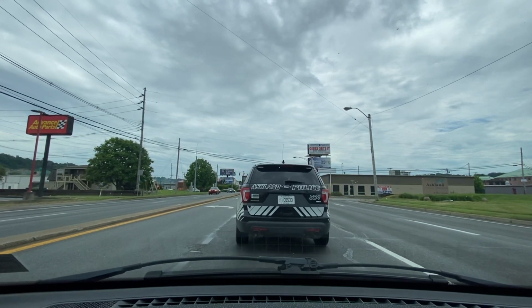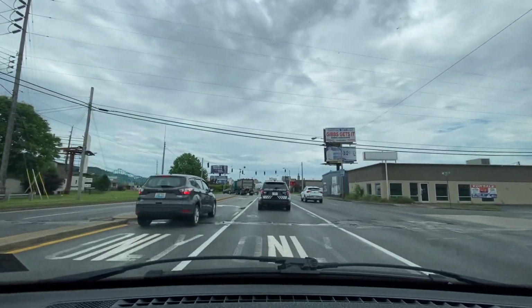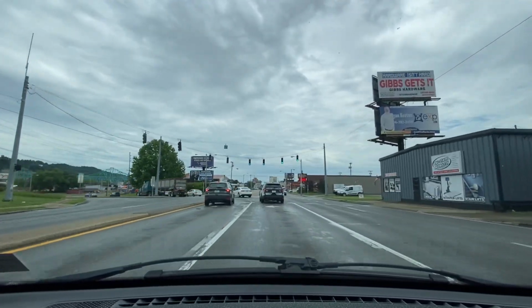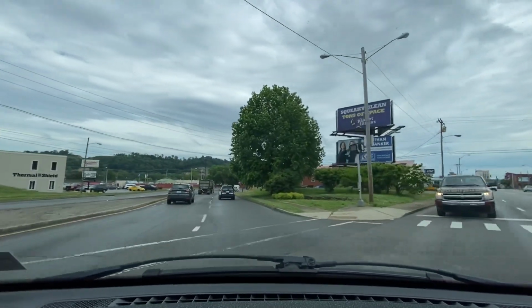This is Tune 215, and right now we're in the state of Kentucky. We're currently in the city of Ashland. We're going to be doing a driving tour of downtown Ashland, Kentucky. It's 74 degrees outside right now. We have the Ashland police in front of us.